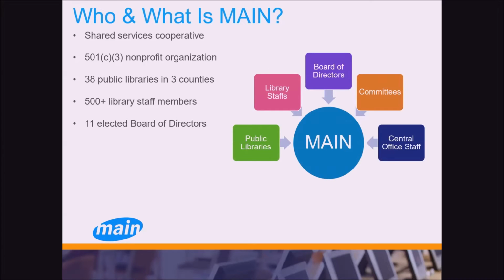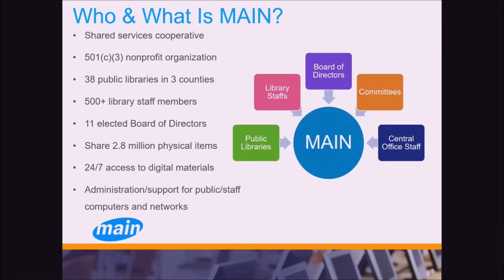I report to a board, just like any other nonprofit organization, at least for the most part. There's 2.8 million physical items, though, as you probably know, we can't access them at the moment. However, we do have 24/7 digital products, which is the focus of today's discussion. And MAIN acts as the hub for all kinds of different technical support for the library. So all the different services that they could never afford on their own, they've all gathered together, all 38, to fund this organization, which saves them a ton of money every year. So the original shared services of the state, for sure, public libraries.